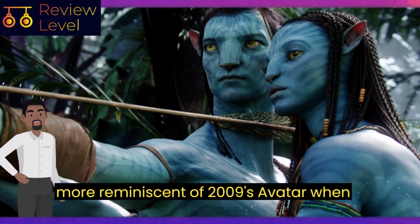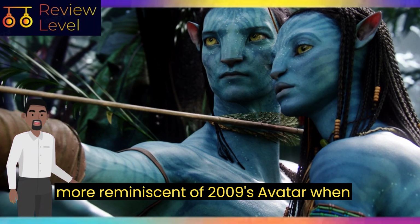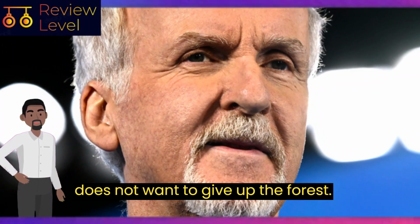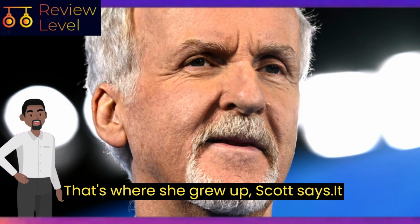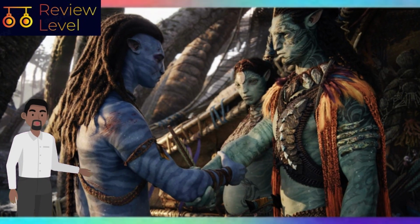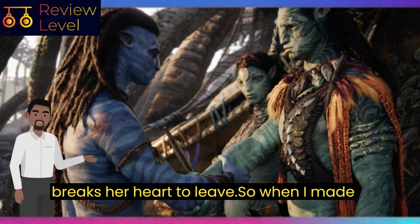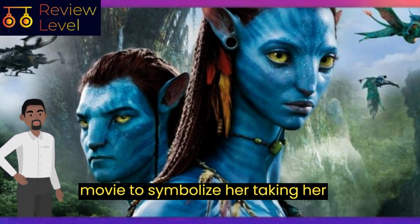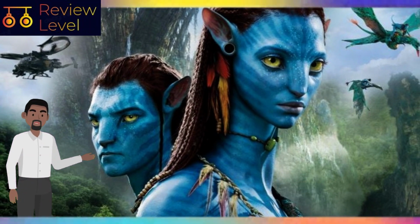Neytiri wears a necklace more reminiscent of 2009's Avatar when the Sullys arrive at the reef. "Neytiri does not want to give up the forest. That's where she grew up," Scott says. "It breaks her heart to leave. So when I made that piece, I put it in that part of the movie to symbolize her taking her family, her home life, with her."